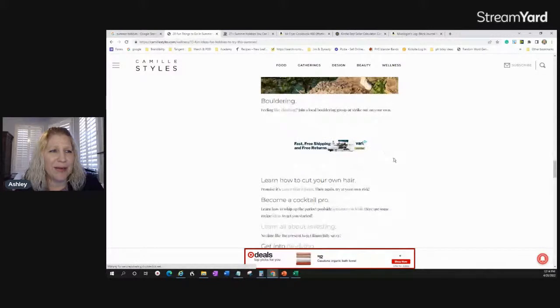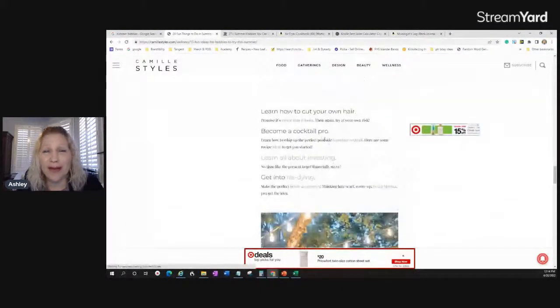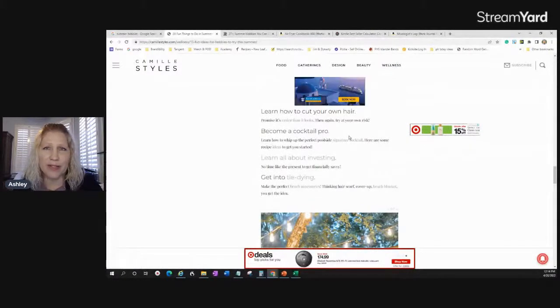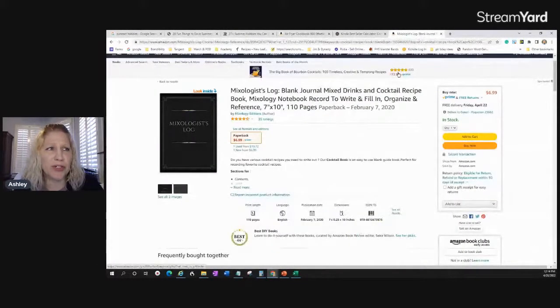You could do something like that. How to cut your own hair. I don't got anything for that. Sorry. Become a cocktail pro. So if you know cocktails, you could put a mixology type book out there. I don't know if mixologist or mixology is a trademark word, so check that.